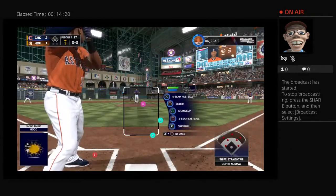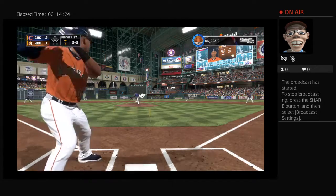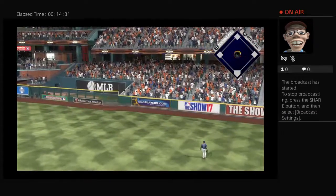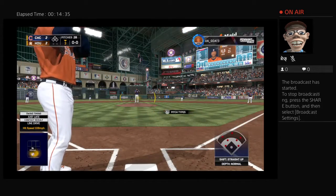Striding in once again, Aaron Hicks. He'll get us going in the home half of inning number 3. Swing and a drive to right. There it goes. That one is out of here. This game is tied.